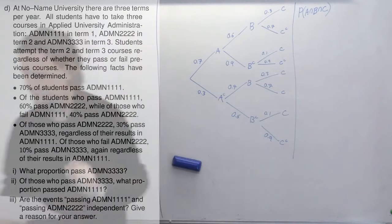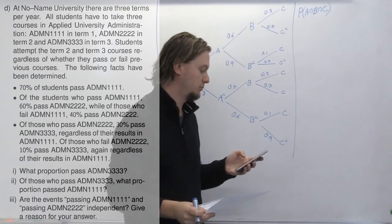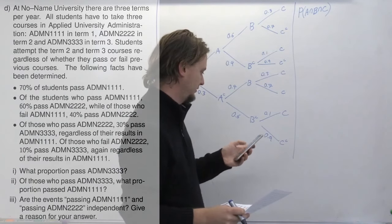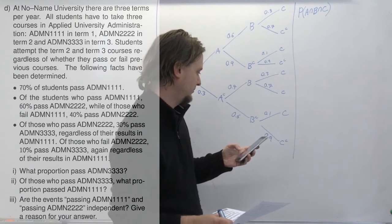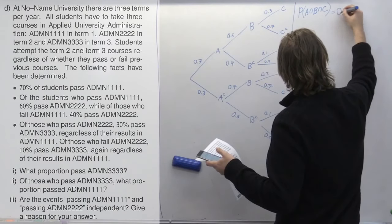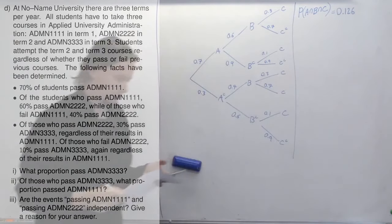I need a calculator, I think. So I should have brought my UNSW approved calculator, but I will use my phone to do UNSW approved calculations. And we'll get the same answers. So we're looking for 0.7 times 0.6 times 0.3. So that's 0.126. So in total, you'll only find 12.6% of the entire population was lucky enough to pass all three courses.